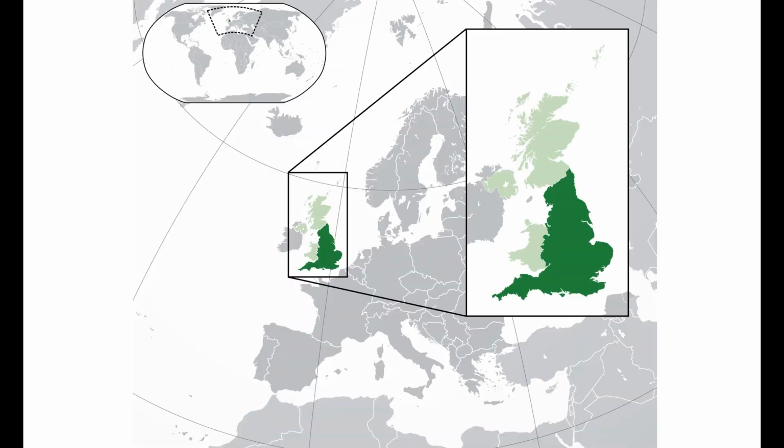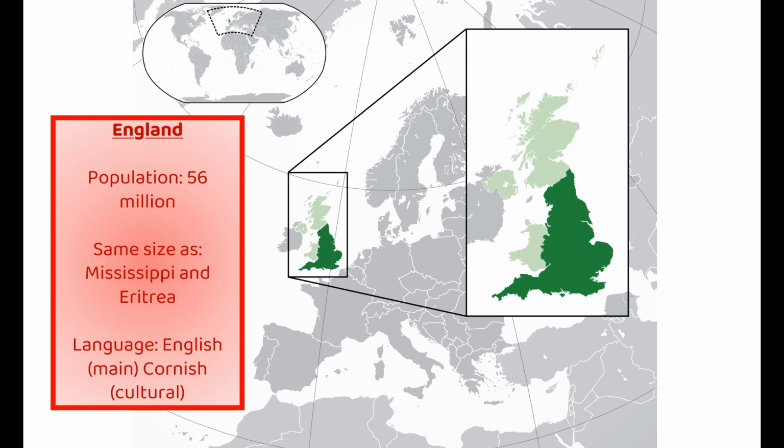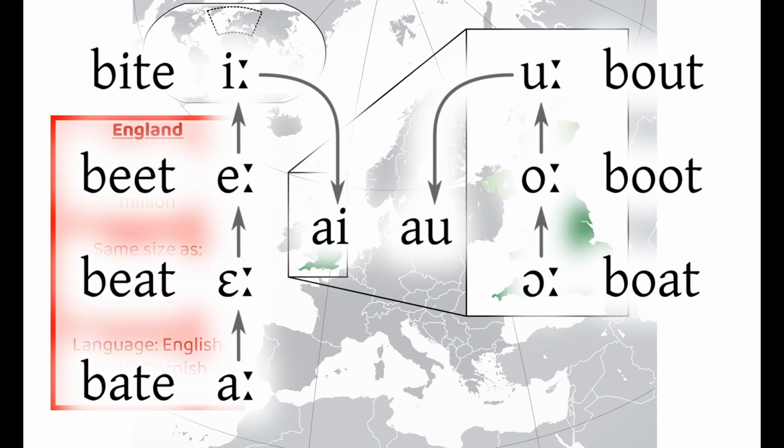So England is located here within the UK and is arguably the main heart of the nation, along with the others. It has a population of 56 million and a size similar to Mississippi or Eritrea. So obviously the main language is English. I mean, it's in the name, but there are a few quirks.